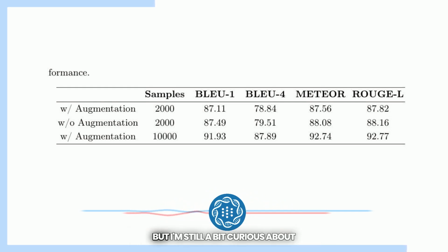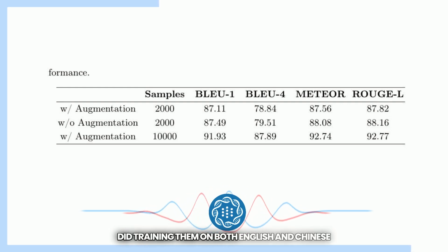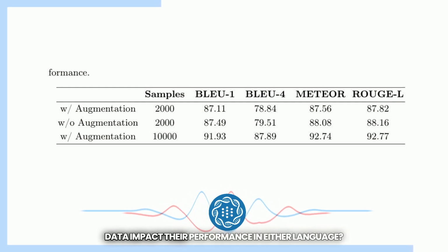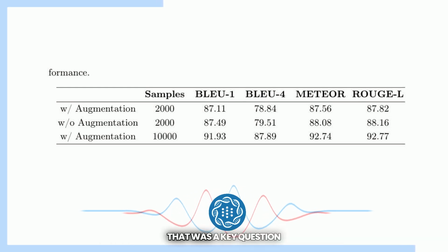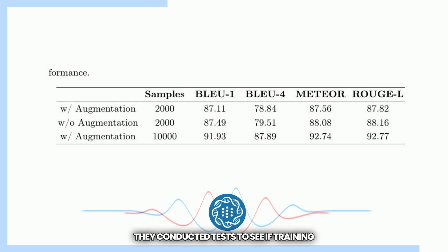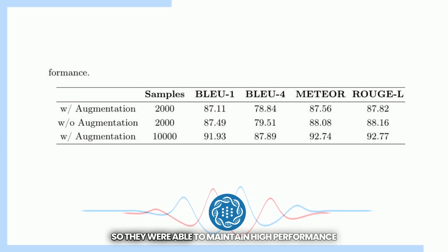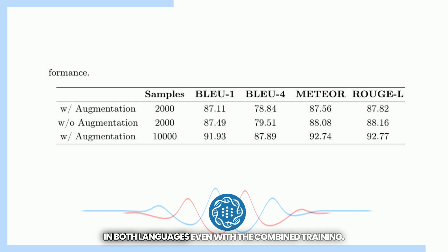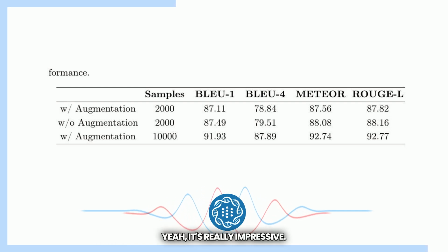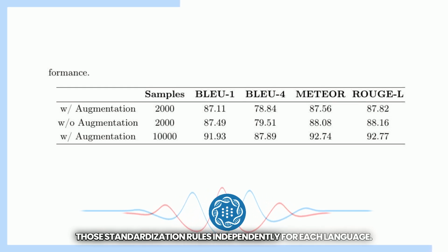That makes sense. But I'm still a bit curious about the bilingual aspect of these models. Did training them on both English and Chinese data impact their performance in either language? That was a key question the researchers wanted to answer. They conducted tests to see if training on both languages had any negative effects. Surprisingly, it didn't. So they were able to maintain high performance in both languages, even with the combined training. Yeah, it's really impressive. It kind of suggests that RetSTA can apply those standardization rules independently for each language.